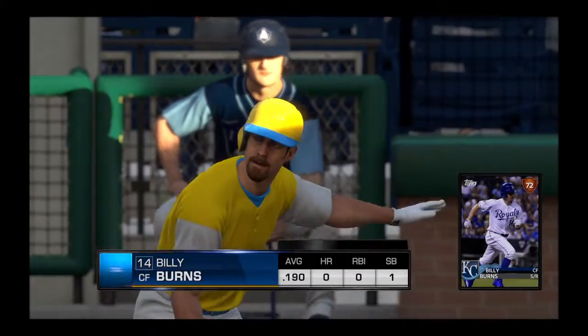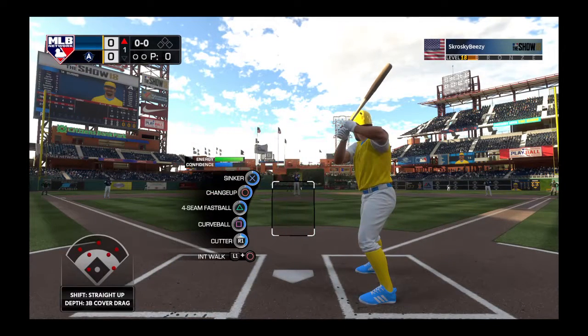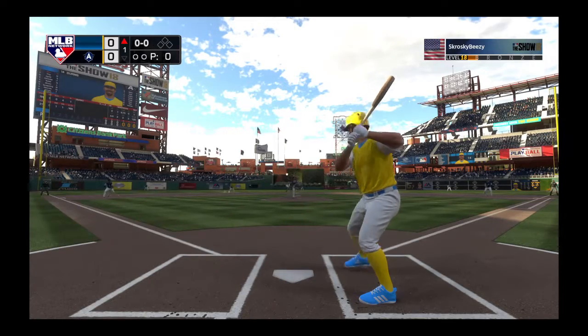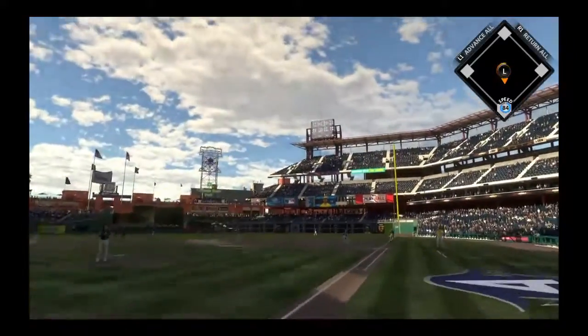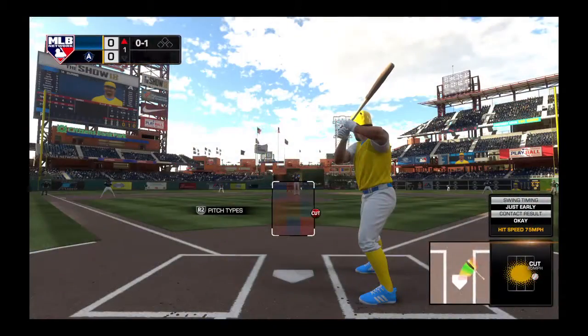Coming to the plate now, Billy Burns. He'll get us started in this one under the lights. Center fielder, Billy Burns. Here's the first pitch to him. High in the air down the right field line. And foul.